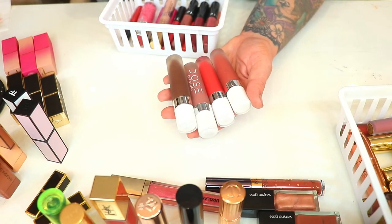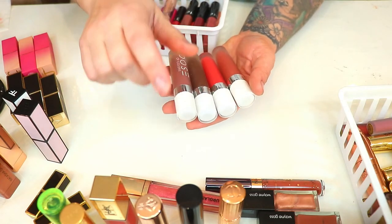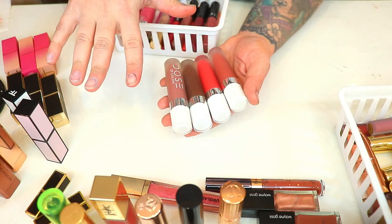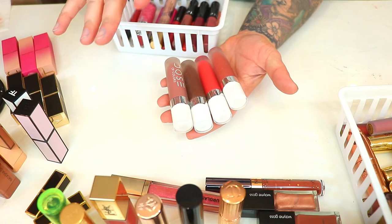I think I'm going to declutter these. I just got a new Stone. I just don't know. This isn't it. Because they've got new packaging. So I am going to get rid of all of these, and then just kind of pick up the shades that I know that I like.